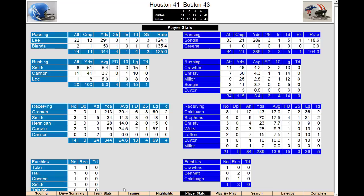Smith, 8 for 51. Turnovers killed Houston in the first half. They had 4 fumbles. They lost 2. They only recovered 2. Leading rusher for the Patriots, Crawford, 11 for 46, 4.2 yards a carry.